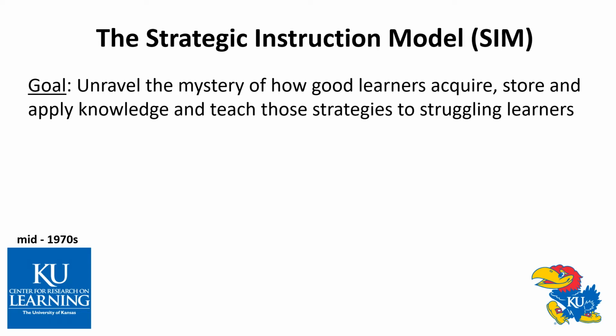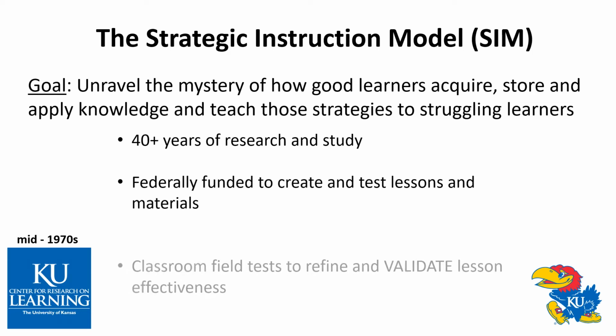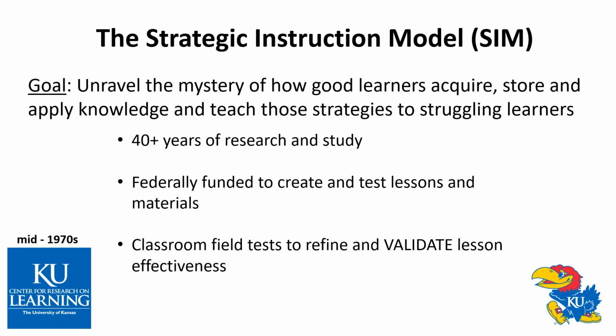What we really admire about the Center for Research on Learning is that they didn't put the cart before the horse. They recognized a student need and worked to find solutions. Over the past more than 40 years, they continue to study why students struggle and the challenges that students face, ask for and receive federal funds to create and test lessons and materials, and then gather actual classroom data in field tests so they can refine and validate the effectiveness of the lessons.